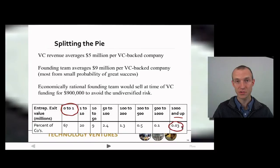And so because of this extreme skew in the distribution and the riskiness of entrepreneurial ventures, your typical VC is going to average about $5 million per VC-backed company, but they're much more well-diversified than the entrepreneurs are. The average founding team gets about $9 million per VC-backed company, but this is mostly from the small probability of a few great successes. And so your economically rational founding team might sell at VC funding for about $900,000, but as we know, entrepreneurs tend to be optimistic and tend to want to take the chance at the big outcome.